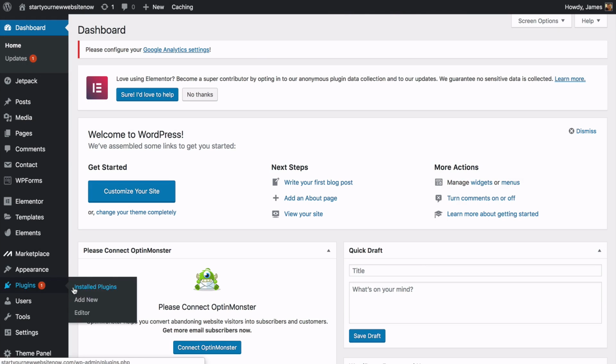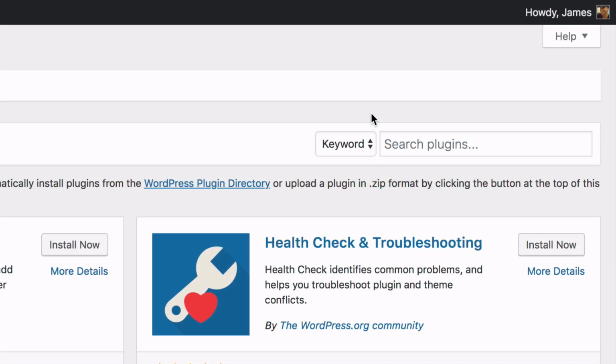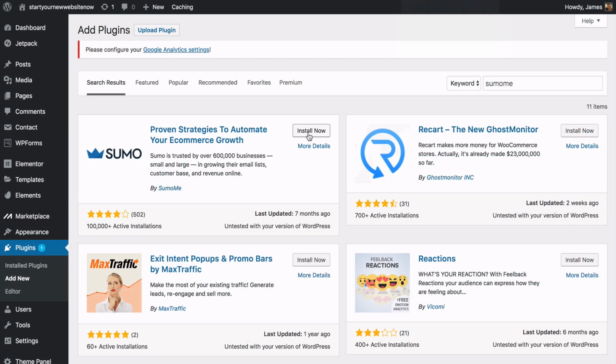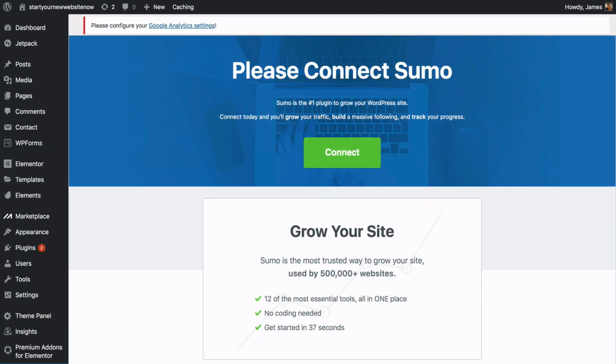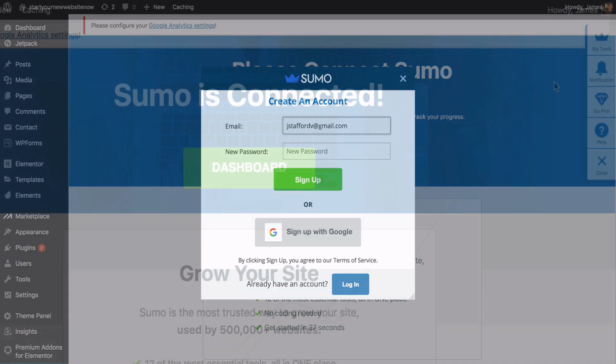So go to plugins and add new. Okay, the first plugin that you're going to use is called Sumo. So search for that here. And here it is. So click on install now and then activate. And there we go. Then click on Sumo just down here. Then click on connect. Create a free account and click on sign up.